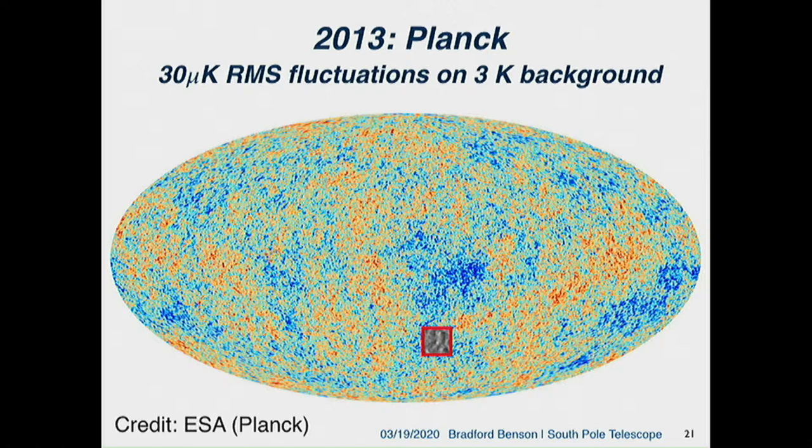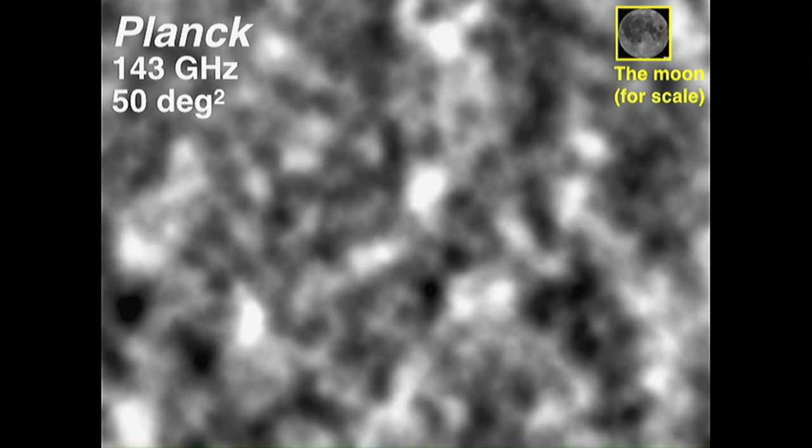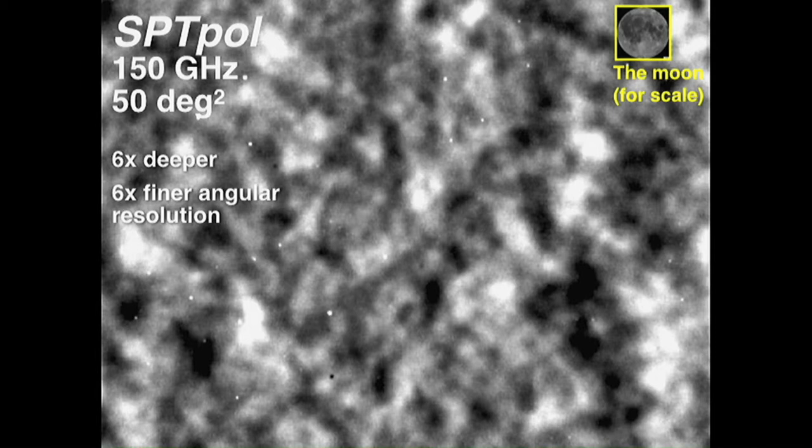So just to help demonstrate that, if you now look at this all-sky map and then focus in on a small patch, this is a roughly 50 square degree patch as observed by Planck. So this is actual real Planck data, and then we transition to see how this looks with SPT. This is what you would find. Basically, that big 10-meter telescope gives you roughly six times better angular resolution than Planck. That's what makes these dark spots and bright spots just pop out of the map. It's like putting on a pair of glasses where it comes into focus and all that structure appears.